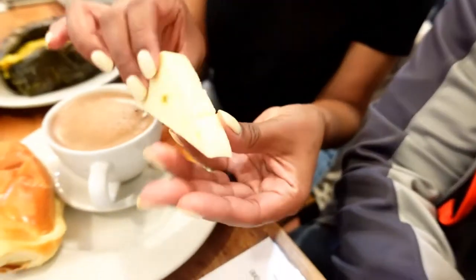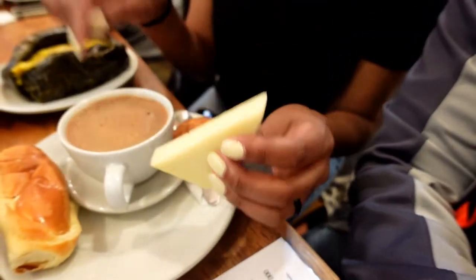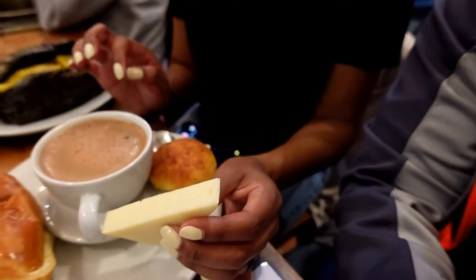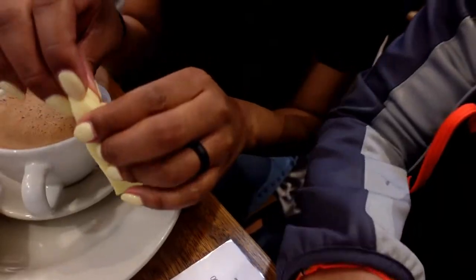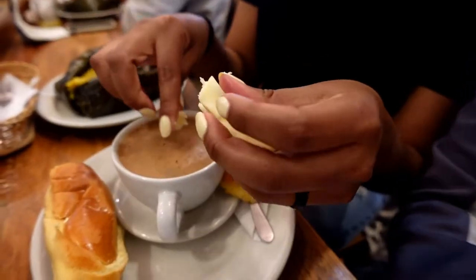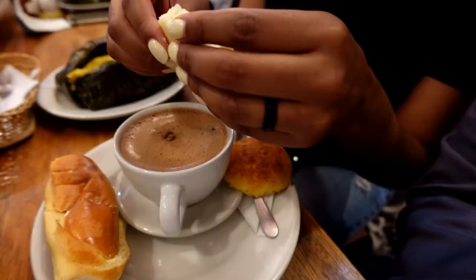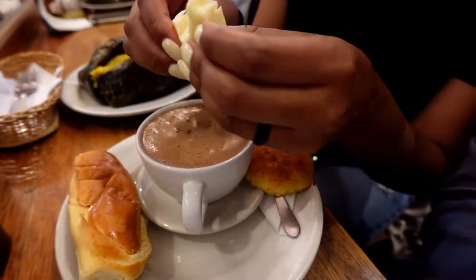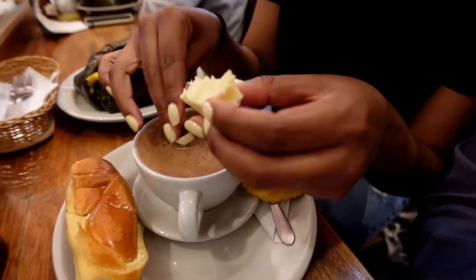So this is a traditional Colombian hot chocolate, and it comes with cheese, which you're supposed to add to the hot chocolate. I know it doesn't sound like it would be amazing, but it really is. What you do is you break up the cheese and you just throw it inside, and the cheese is gonna get really melty while it's in there. You have to try to do it right away so that the hot chocolate doesn't get too cold and the cheese actually melts.